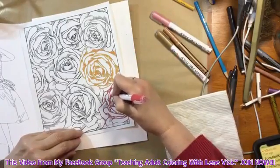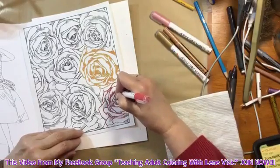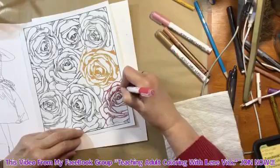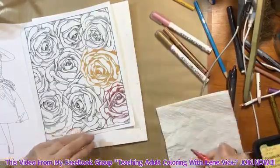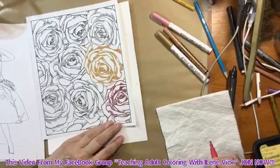Okay, so now I'm going through with my metallic marker, and I'm going over the black. Remember, you could be doing this with gel pen as well.